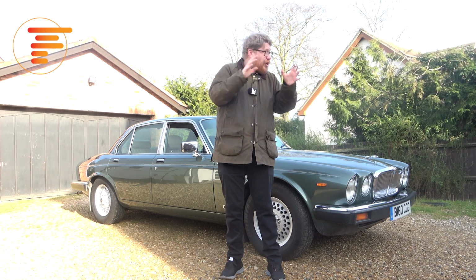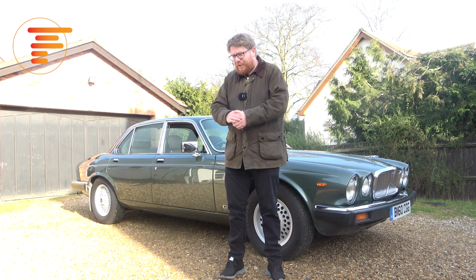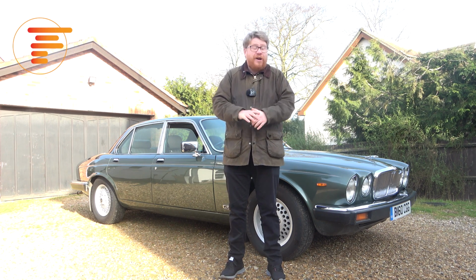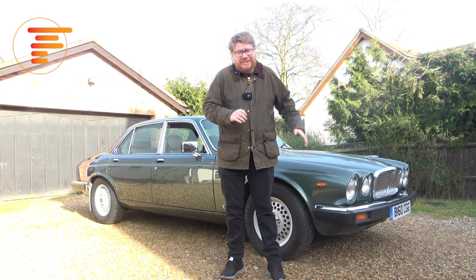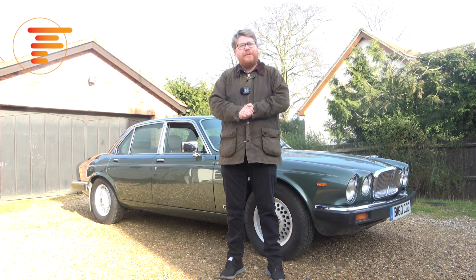But come and have a closer look at my XJ6 Series 3. I'll show you around the car. It's not perfect by any means, but I'm so glad to have this car back with me. It's actually my all-time favourite car out of all the cars I've ever driven and all the cars I currently own. This Series 3 is the one that I hope will stick around for the longest time. Come and take a closer look and I'll tell you more about it.